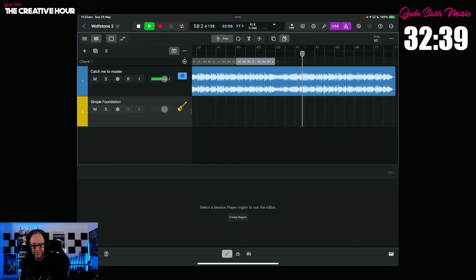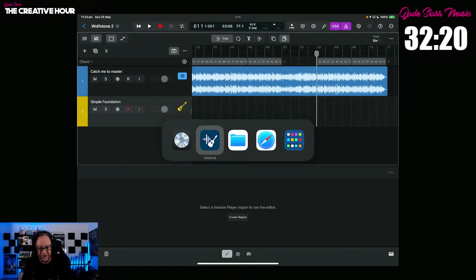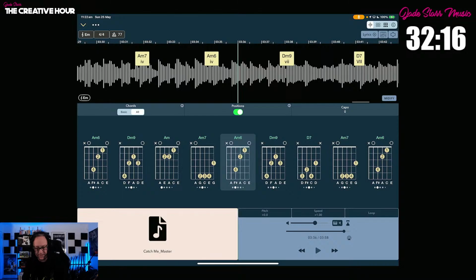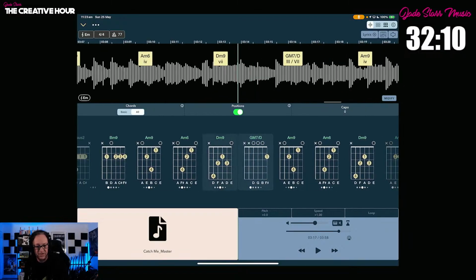So from 61 is the chorus all the way out to the end of the song. So we're going to grab one of these and drag it there. So that's 2 full choruses. Now we need to find out what this bridge is. There's a bridge in here, and it sounds like it's a B. I think it's a B. Some kind of B minor 7 or something.